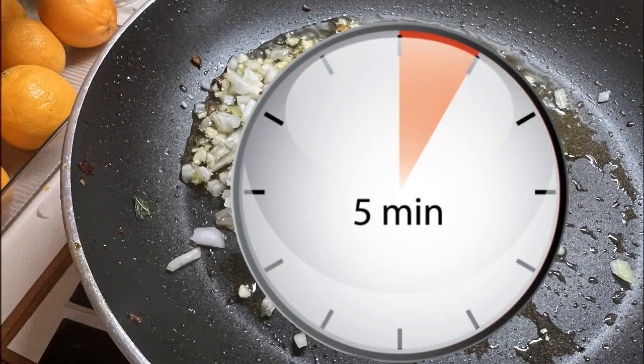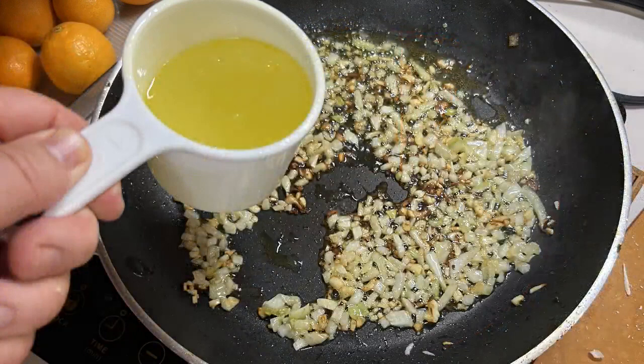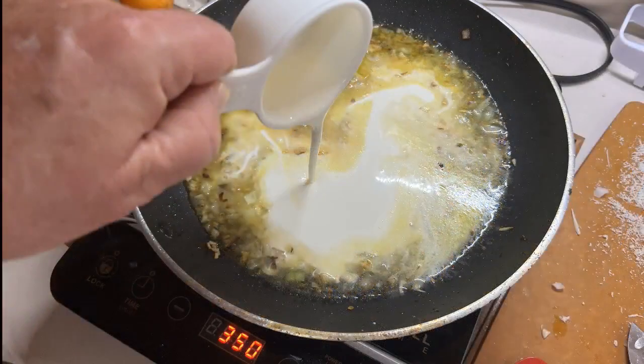All right, it's only been about 5 minutes or so and these goodies are all sauteed. The onions are transparent. Now I'm gonna add a cup of the starchy pasta water to those onions and garlics. This is gonna help make the sauce. Now I'm gonna add the heavy cream. Add that in, and let me bring this to a simmer.